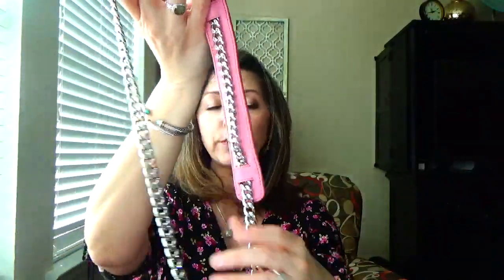And what I like about this purse is that it's got leather on the strap, so if you're wearing sleeveless or off the shoulder clothing, the chain is not going to hurt you or bother you, because I know a lot of people wear chain purses and it does bother them. I know it would bother me. Now this strap is not adjustable, but I can see that it is removable. Okay, as you can see.